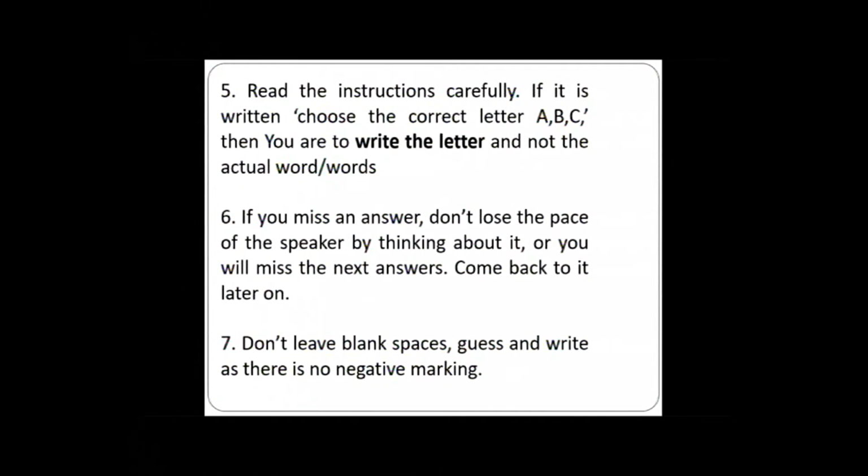Don't leave any blank spaces. Guess and write as there is no negative marking. If you miss any answer, guess and write it.